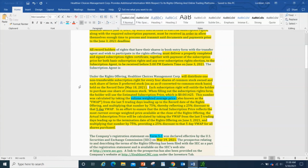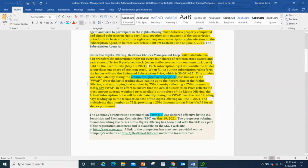So all record holders of rights that have the shares in book entry form with the transfer agent and wish to participate in the rights offering must deliver a properly completed and signed subscription rights certificate, together with payment of the subscription price for both basic subscription rights and any other subscription right election. Again, this has to be received before 5 p.m. on June the 3rd. So that's what you're going to be looking for, and that's what I wanted to point out. Look at that catalyst on the 2nd or the 1st to see how the stock is going to react to this news.